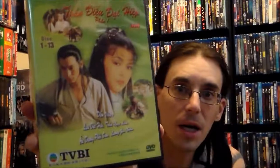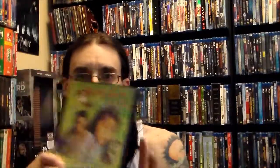I'm just going to show you what this is and tell you what the English translation of it is. This first one is called The Return of the Condor Heroes, Part 1. And there are these weird little imports that came in that were produced for rental in North America only. So it's region 1 to play in. So I'm guessing what this is, they just made these series and mastered them for American audiences, North American audiences.